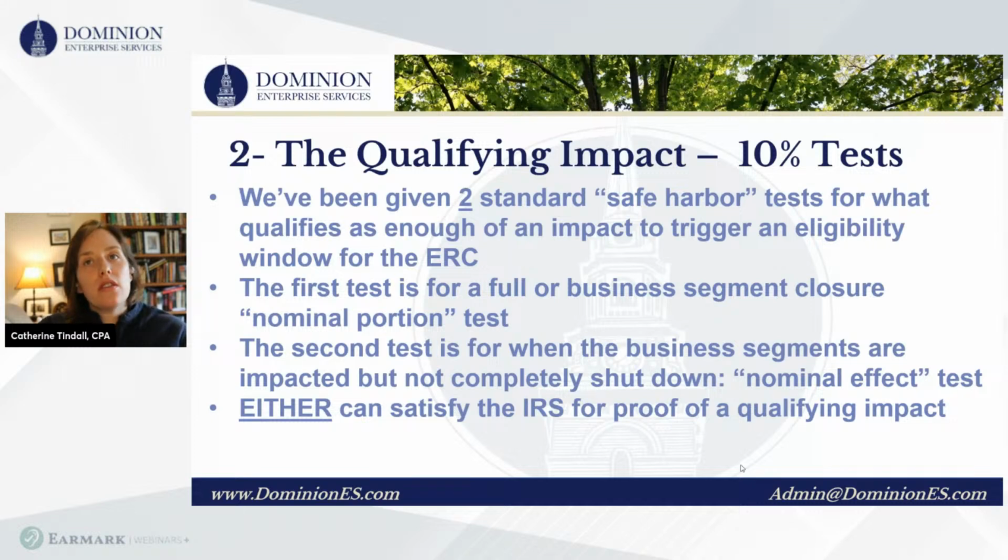So there are two standard safe harbor tests for how to prove it. I'm going to go through these fairly quickly. The first test is the nominal portion test. The second test is the nominal effect test. And basically either can satisfy the IRS as proof of a qualifying impact once you've got that restricting government order in hand.